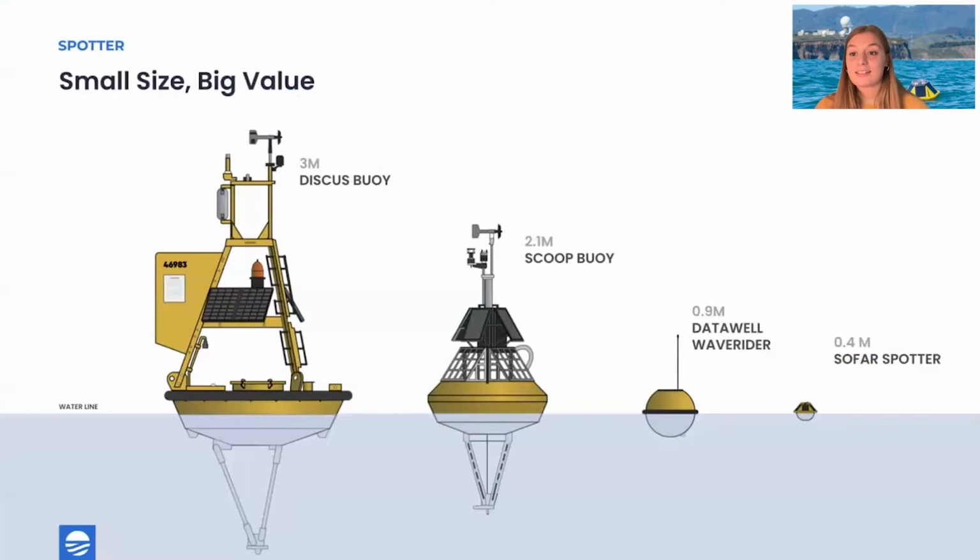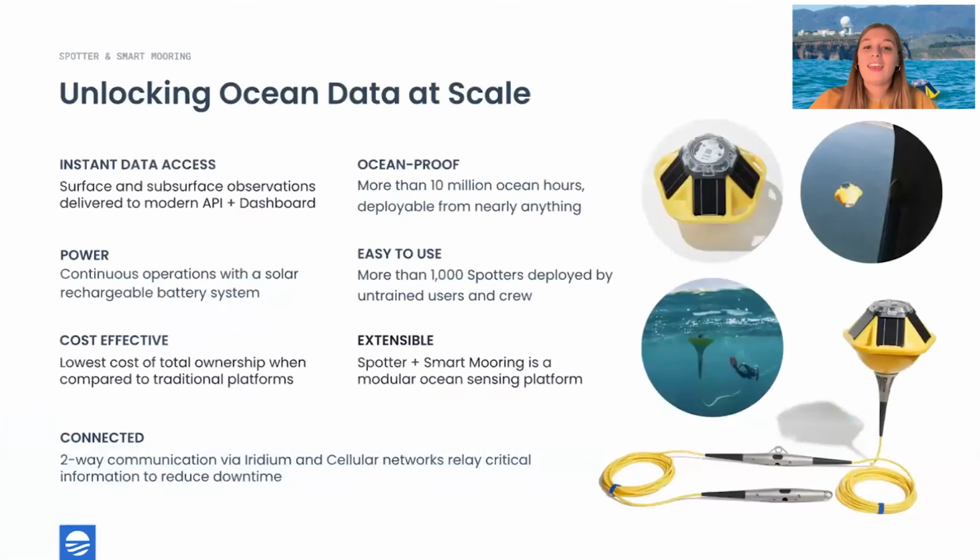So when I discuss that I sell wave buoys for a living, everyone automatically thinks of this big massive wave buoy on the left here, but actually we're talking about the one right on the right, the really tiny small one, the Sofar Spotter buoy. So the Sofar Spotter buoy, as you can see here, is a really small low-cost solution. It is completely solar powered, so there's no need to change any batteries.